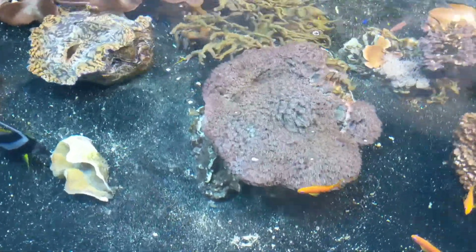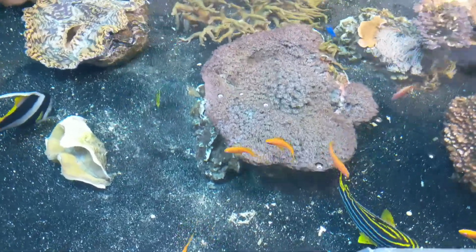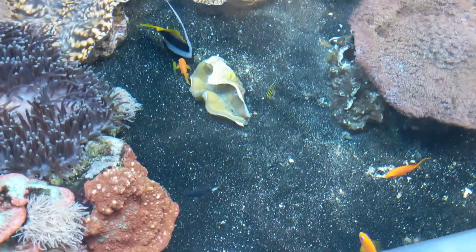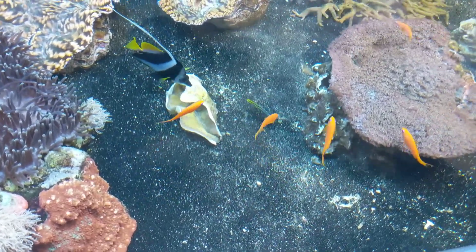So anyways, I moved this turbinaria up front to give it a little more prominent role. It's kind of an ugly coral, but it's a legacy coral here. And added a new Gigas clam in, and you can see one of the Heniochus diaphanus picking on it.